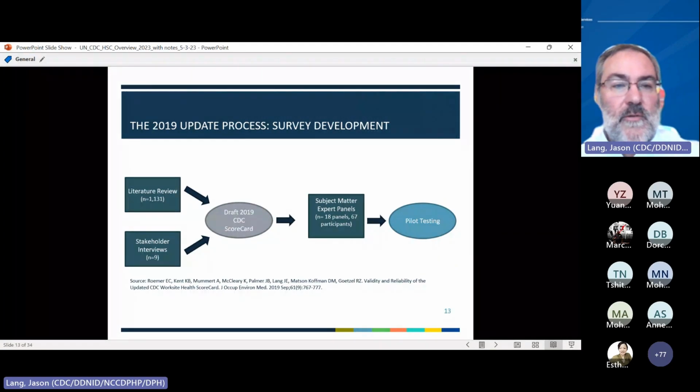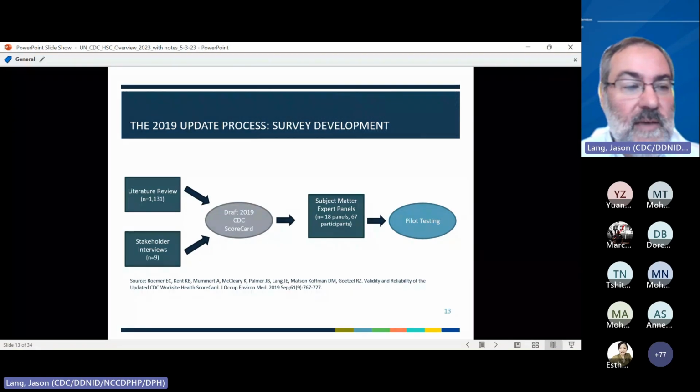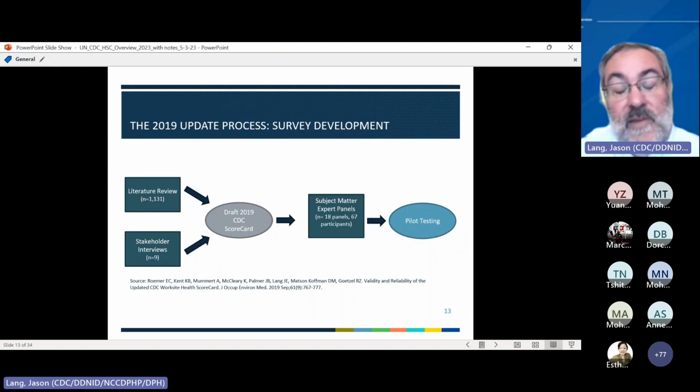So I mentioned briefly about our process. This slide really kind of shows you how we put the scorecard together. We started with a very extensive literature review. We looked at published peer-reviewed literature between 2005 and 2016. That resulted in over 1,100 studies of various interventions done at the worksite across those different topical areas that I showed earlier. At the end of the day, our final scorecard included references and citations for over 500 of those studies.